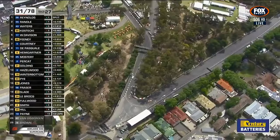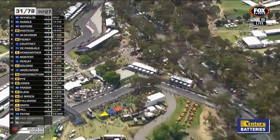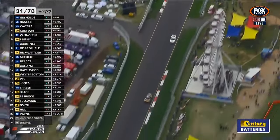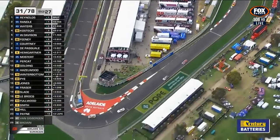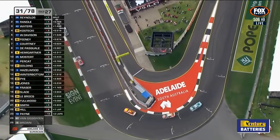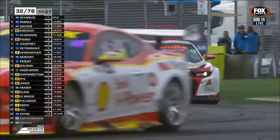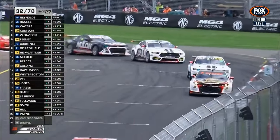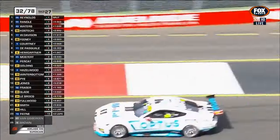After the first round of stops, Reynolds in control just by 3/4 of a second from Randall, who's got a quick car. He's demonstrated that on multiple occasions this weekend. And then we've got Waters, who's just taken that stop. Comparison-wise, they basically put the same amount of fuel in for Waters that went into Reynolds. And Randall's the one that's slightly different in his fueling. So he only took on 21. But I'm surprised that the Tickford didn't slightly short-fuel Cam to keep him in the lead position.